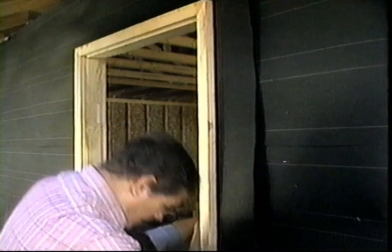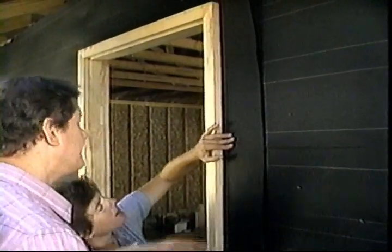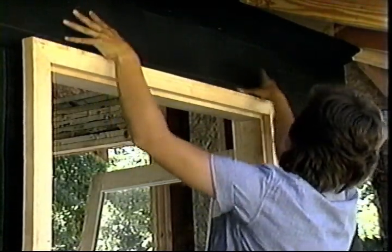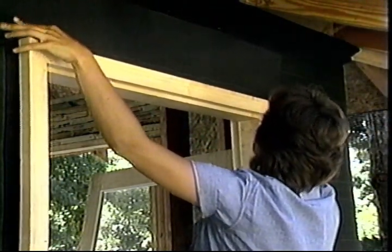Okay, we want to get it all the way up against there. Okay. That's good. You got it? Get it at the top. Okay, I'll hold it in while you staple. There we go.